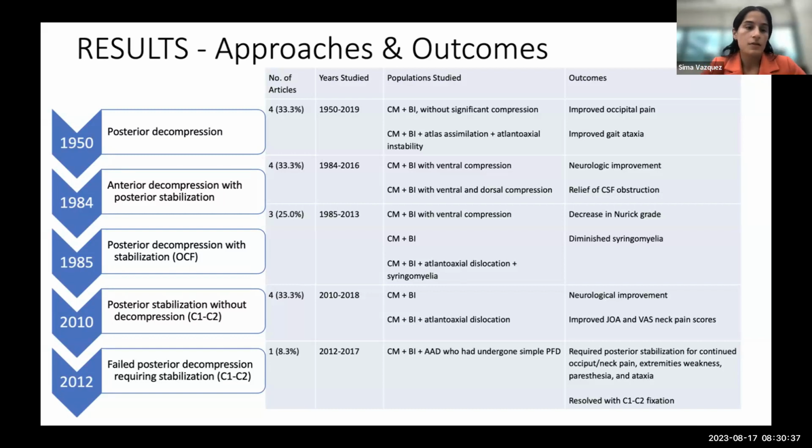And then if we move to the left of the slide here where the timeline is, I think this is really the bulk of what we're trying to analyze in our trends. So early on in 1950, the patients were undergoing posterior decompression, just singular posterior decompression. And then as we move on to 1984, we started to see some anterior decompression, like transoral approaches with posterior stabilization. And this was mostly occipital cervical fusion that we see.